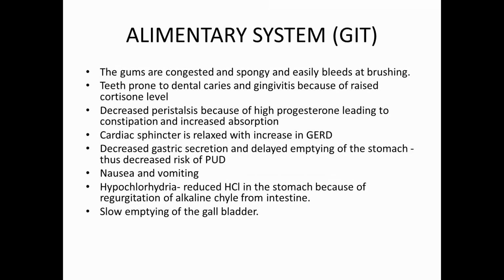Then let's come to the GIT, gastrointestinal tract, or what we call the alimentary canal. From the mouth to the anus, we have to go through them. The gums are congested, spongy, and easily bleed. Understand? Then the teeth are prone to dental caries and gingivitis because of the raised cortisol level. And also there's decreased peristalsis because of the progesterone. That is why they will come with constipation and all, because of the smooth muscle relaxation effect of the progesterone. So anywhere there's smooth muscle, it tends to relax.